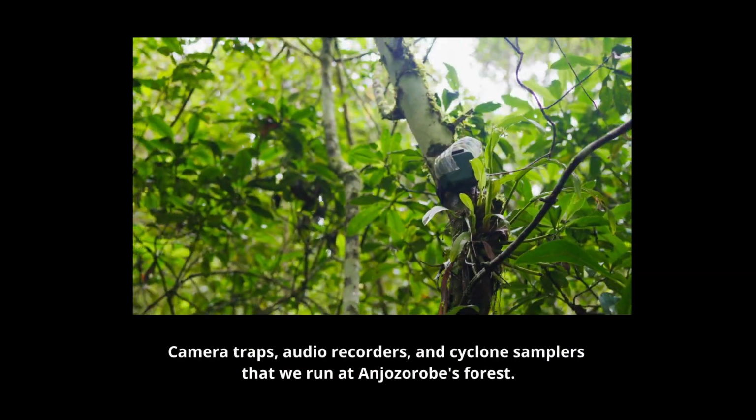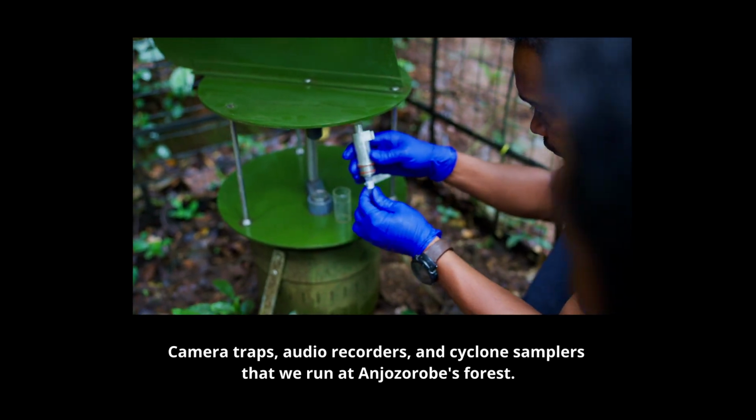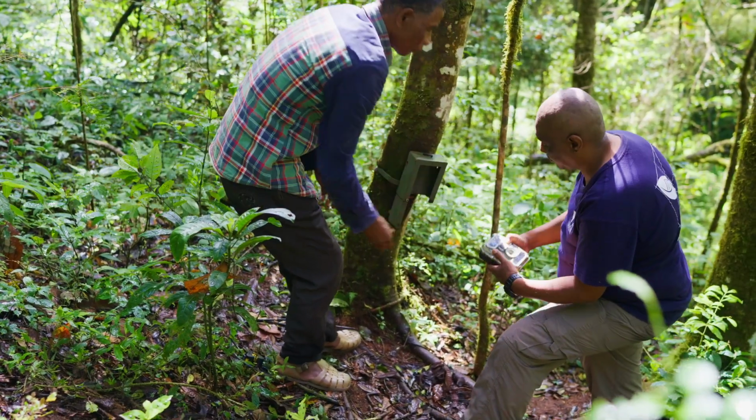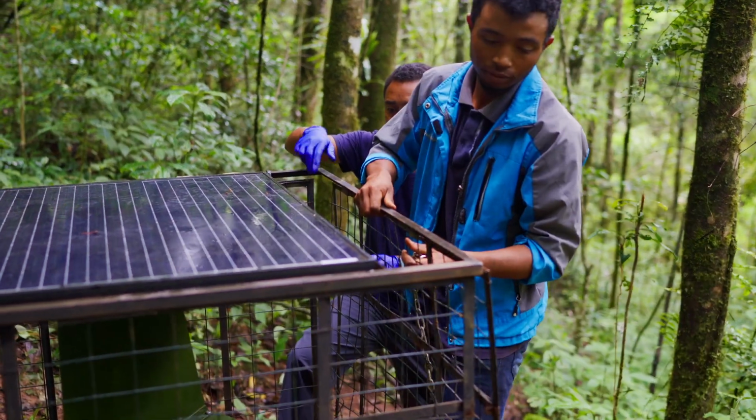The MBC team is also running camera traps, audio recorders and cyclone samplers to ensure biodiversity monitoring of protected areas is followed. Together, these tools will provide more cost-effective and reliable ways to monitor and to sustain biodiversity in remote areas.